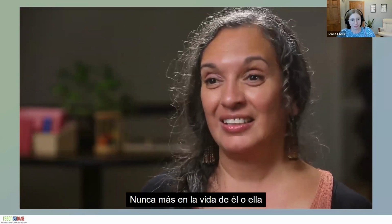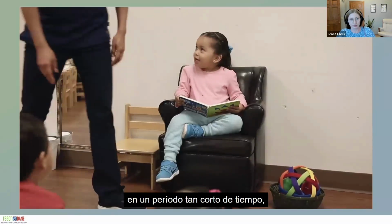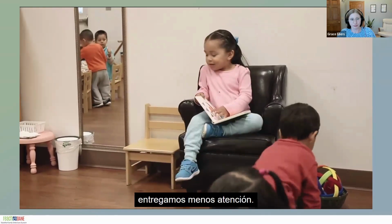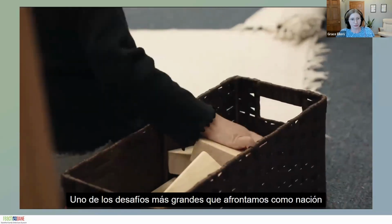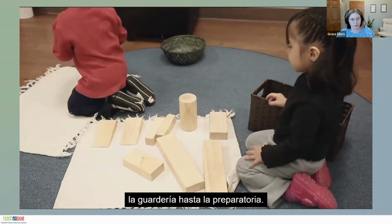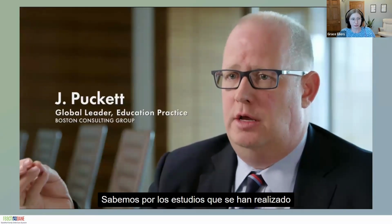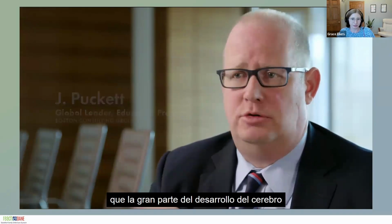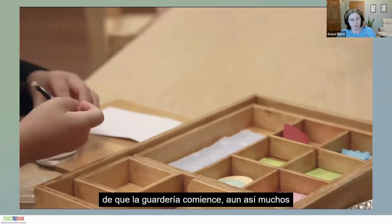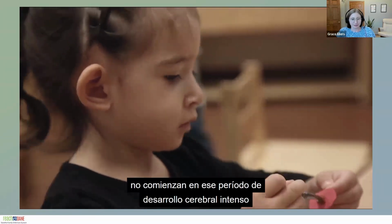Never again in his or her life will a human being be able to learn so much in such a short period of time. And ironically enough, these are the years where we give the least amount of attention. One of the biggest challenges that we face as a nation is that we have defined school from pre-K to 12th grade. We know from research that the majority of brain development happens well before pre-kindergarten even starts. And yet so many of our school concepts don't actually begin during that period of intense brain development.